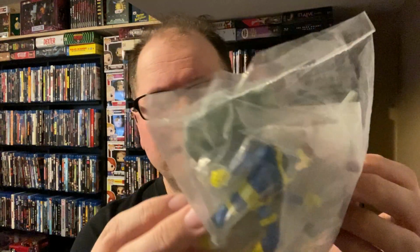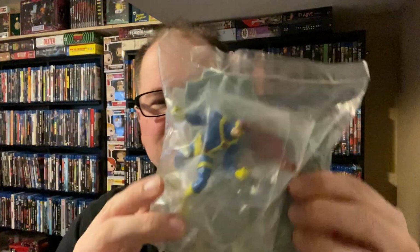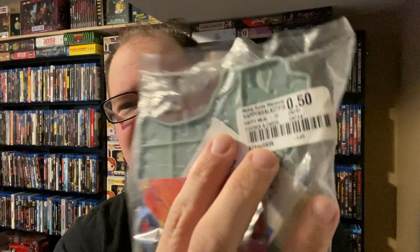But this is from X-Men, the animated series. We have Cyclops versus Commando, so you guys can see that. You put them on a little baseboard here, and they stand fighting each other. So I thought that was cool. Got it for 50 cents, so why not? All right, that's it for the toys.